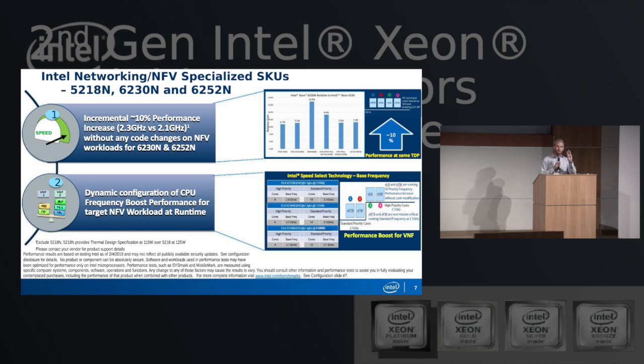So again, we've got 3 network optimized SKUs, and on 2 of them, we are offering 2 additional bins of frequency. So rather than running at 2.1 gigahertz, they can run at 2.3 gigahertz. But again, it's going to have the same thermal envelope. So you're basically getting just an additional 10% performance, and it's the exact same CPU and everything. It's just higher performing dies that we've selected from our silicon. And so we're able to offer more performance. There is a price premium, but it's not commensurate with the performance increase. So in that case, rather than running all of your cores at 2.1 gigahertz, all of your cores can now run at 2.3 gigahertz.